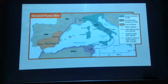So Hannibal brought with him a whole bunch of war elephants. If you look at the picture in your textbook on page 238, you see that Hannibal and his war elephants are crossing the Alps. Hold on just one second. Do you usually think of elephants as being in the mountains? No, definitely not.